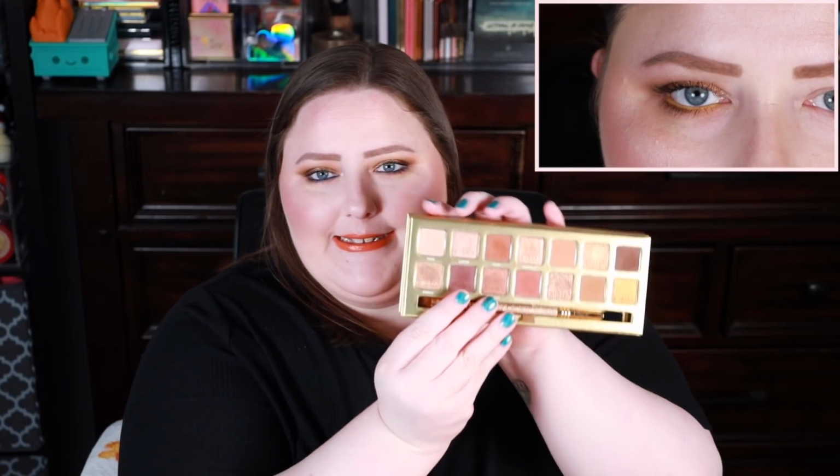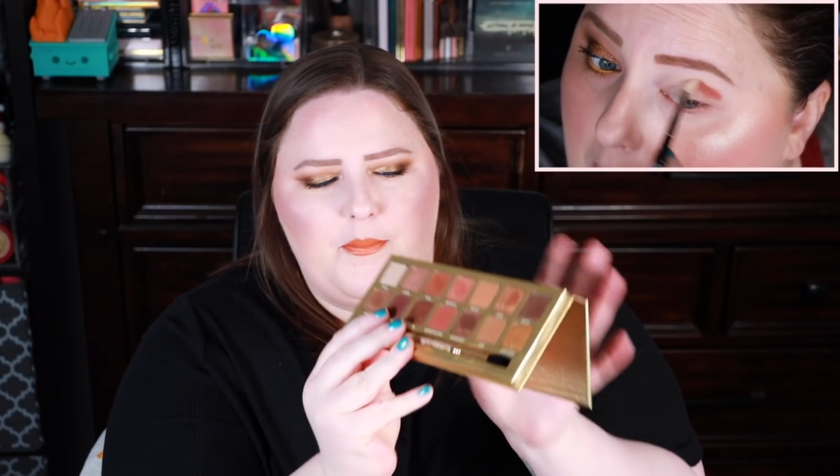The only letdown in this palette is the shade Daze, which is like this bone color up here. And it didn't really show up on me as well because perhaps it's probably the color of my skin. But I love making all matte looks, again, kind of making a gradient from the lightest to the darkest. And I felt like the shade just, I don't know, wasn't super pigmented for me. I was hoping for it to be a little bit brighter, a little bit more standout. Just didn't happen, which is fine. It is what it is.